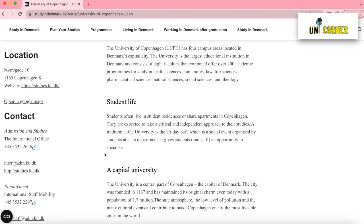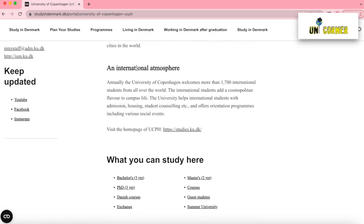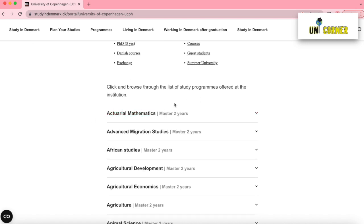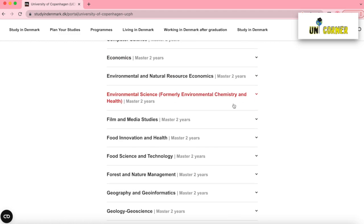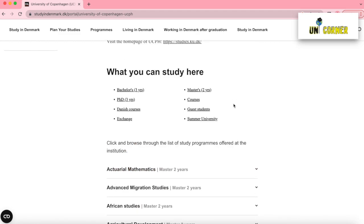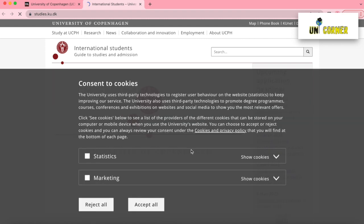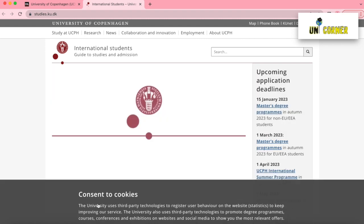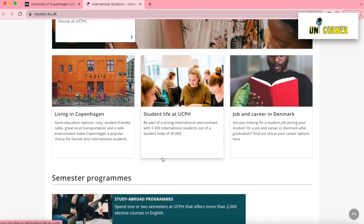You will find more info about the university, like address, contact details, how is student life there, and many more. If you want to see more, say you want to find out about different programs as well, there is some information about the programs. And say you want to go to the university's main web page, then you can go from here and you can find out more about the university and the subject itself.